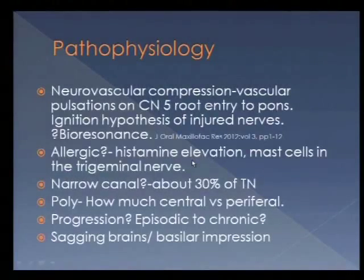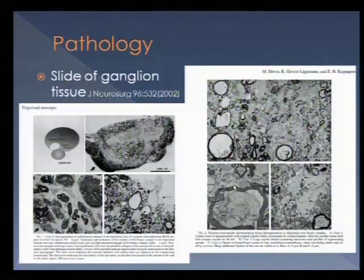But there's plenty of evidence that this is allergic. You see mast cells prominent in the area. And then, as I told you before, bony anatomy is very important. There are articles that talk about the exit of some of these nerves being the problem for trigeminal neuralgia. And then how much of it is central? Why does it progress? And there's even some people that have sagging brains and a basilar impression causing problems.